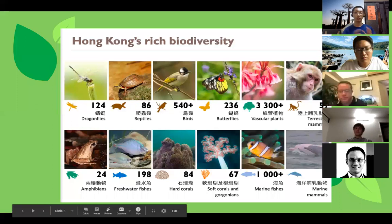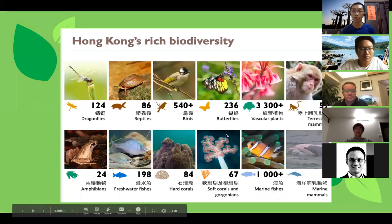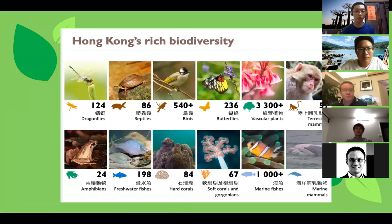So first of all, before I dive into some of the species I've seen, we first have to get a really, really broad perspective. Hong Kong, you may think it is an urban jungle just full of skyscrapers, tall buildings, shopping malls and restaurants. But actually, if you go to the countryside, you will find an amazing diversity. As shown by this chart here, you have about 124 species of dragonflies and 86 reptiles and so on and so forth.